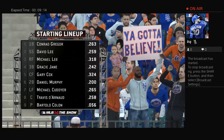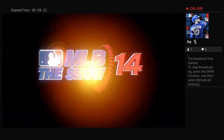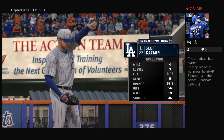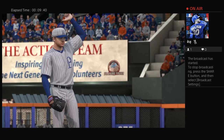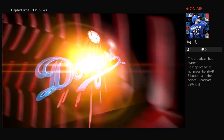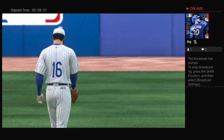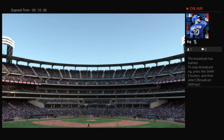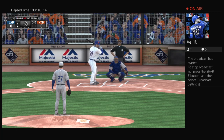Time now to meet the Mets, as the starting lineup for the New York Mets in this one looks like this. They'll be opposed by a former All-Star, the hard-throwing left-hander Scott Kazmir. And behind him defensively, the Dodgers will line up like this. Leadoff hitter is set as we begin the bottom of the first. Leading off for the Mets, first baseman, number 30.